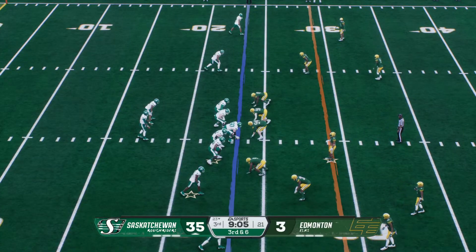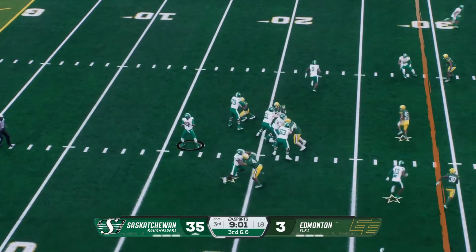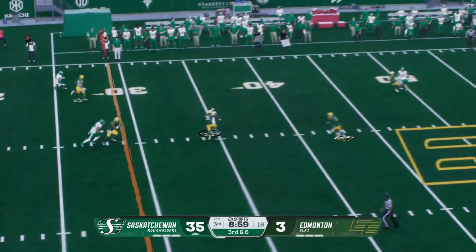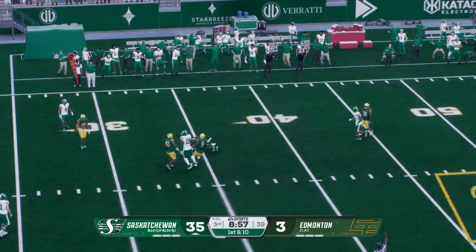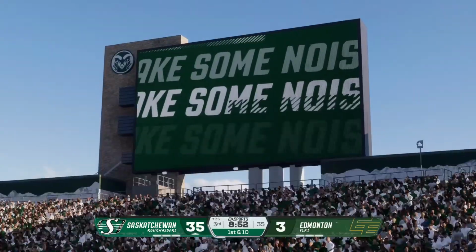Coming to the line of scrimmage on 3rd down. From the gun, wants to pass. Working that left side now. And he's got enough for the first down. It'll be at the 35.